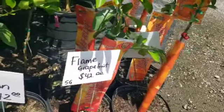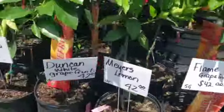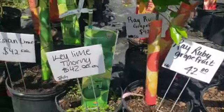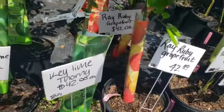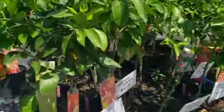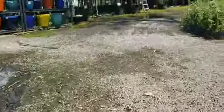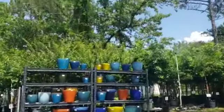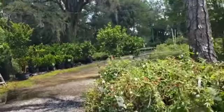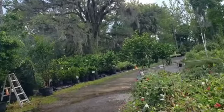I'm finna take one of these last two Meyers. And the last thorny key lime. The last $42 one. There was no $15 one. So if you don't have your fruit trees, get your fruit trees. They have all this going on back here with the landscaping trees. I can't eat that. They got a lot of landscaping stuff, but the food looking a little scarce.